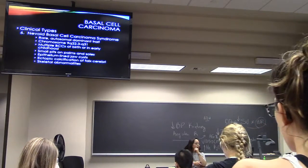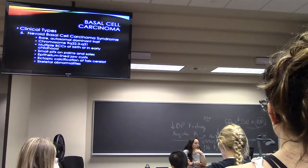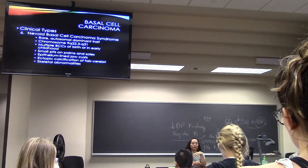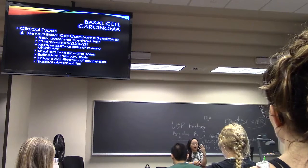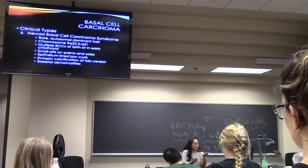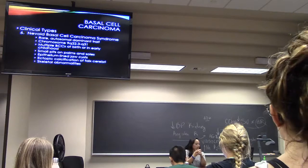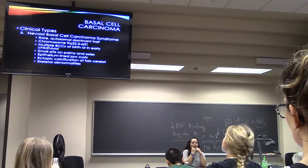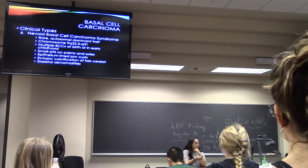And this is something I'm not going to touch on, but it's called nevoid basal cell carcinoma syndrome. It's a rare syndrome where you can have multiple basal cells at birth or in early childhood. I tried to find a good picture of it, but one picture I found of a man looked like he just had neurofibromatosis. On the hands, I was looking for good pits. It said pits on the palms and soles. I couldn't really find a good picture for you all. And then they will get cysts in their jaws as well. But it's really rare.